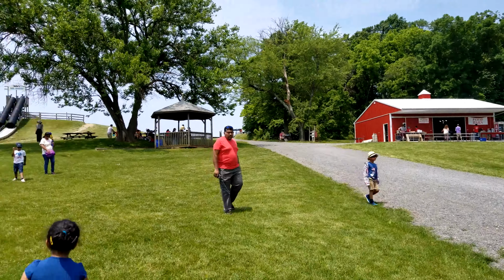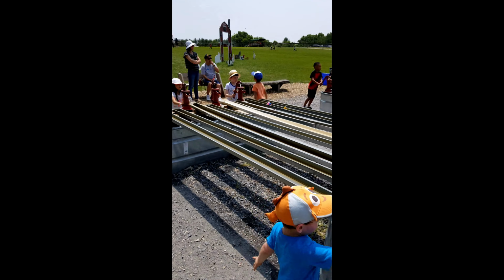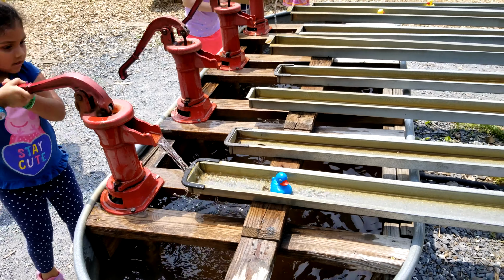So this is a duck race. So basically you pump the water with a hand pump and push the duck to the end of the channel. Lots of kids and adults loved it. Not my daughter though. Her duck just wouldn't move. This was definitely a fun thing to do with family.